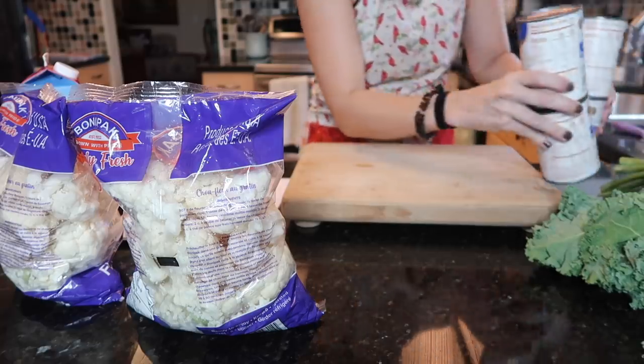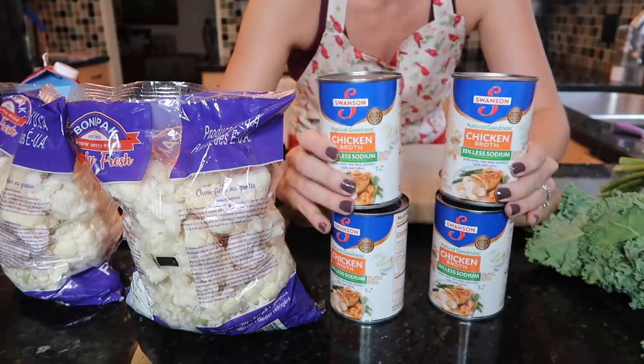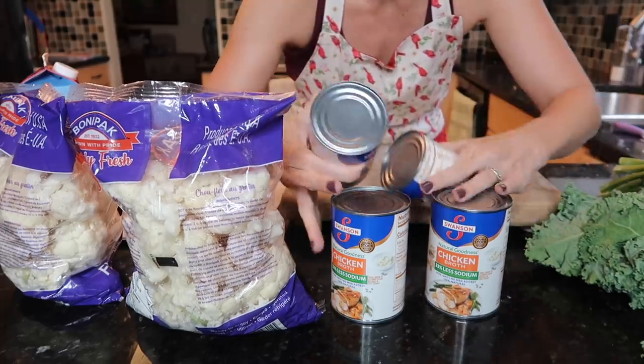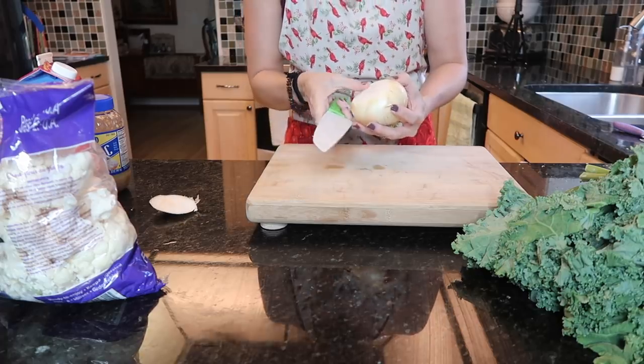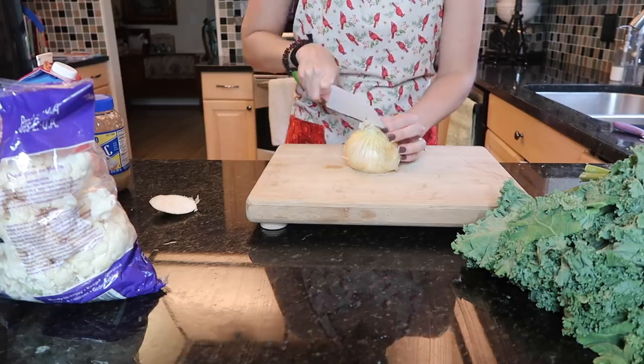I'm gonna chop up some onions, but first, I just wanna ask, does it bother anyone else when you get cans and they don't stack on top of each other? Why? Why? In one of my past freezer meal videos, ooh, this seems a little soft. Oh, it smells so good though. Oh my gosh, it smells so good.